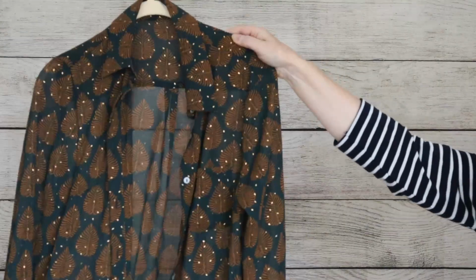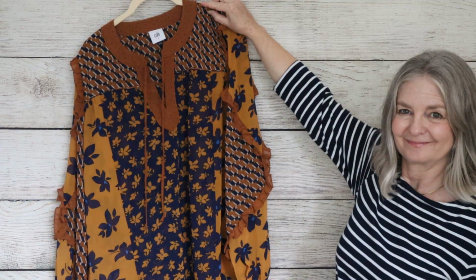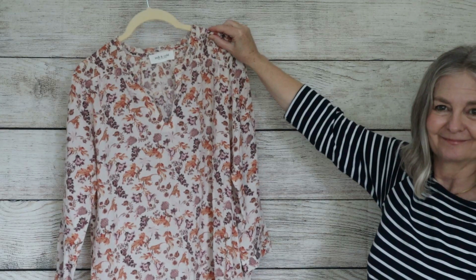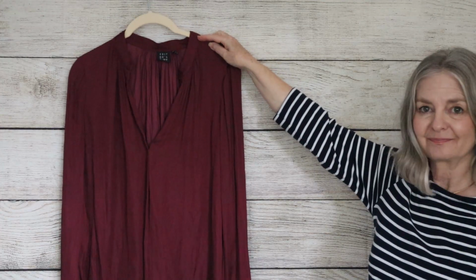Marigold, brown teal with brown leaves, plain caramel. Caramel, navy, design on it here, mustardy colour, autumn leaves, autumn colours, perhaps a bit of burgundy sprinkled in, burgundy and black, plain, no need for a design, plain burgundy. So that's my selection of blouses, and that's your job to go and find yours.